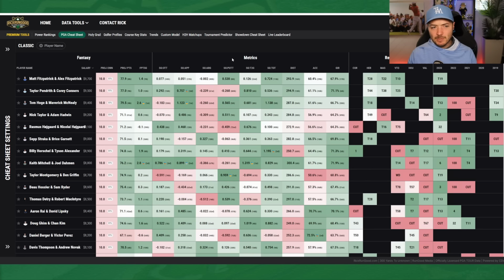The two Canadian teams here, Pendrith and Conners, and Nick Taylor and Adam Hadwin, will get a lot of love. I prefer the Nick Taylor, Adam Hadwin group. I think they're just both better, right? I think Hadwin has shown us the ability to go low. He's very pliable in terms of being a good partner, and then Nick Taylor is having a really good year.